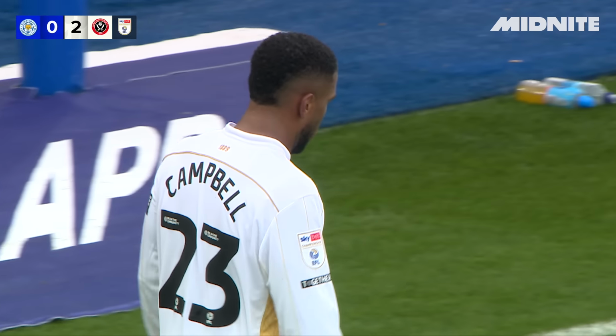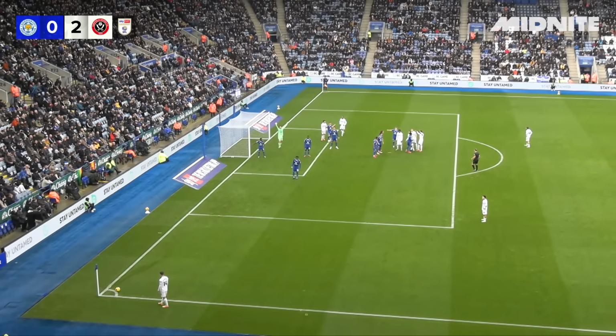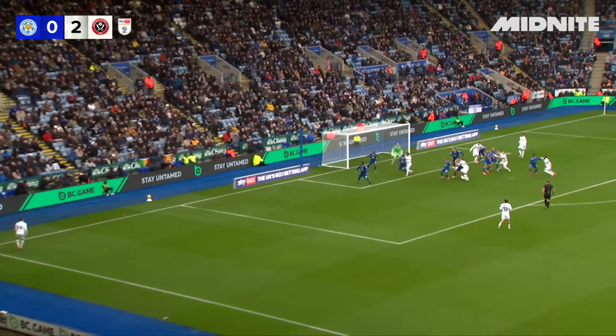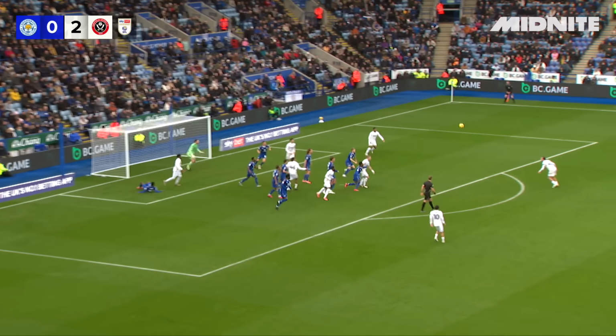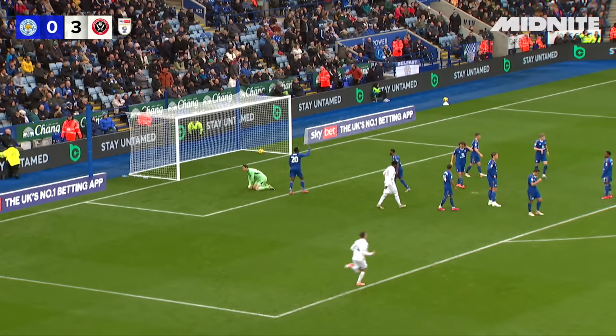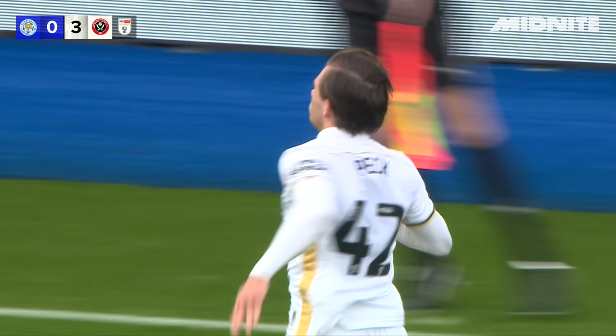Corner far side. Blades corner from the left-hand side. It's going to be Burrows with an outswinger. Dinked in. Riedewald's there. It's going to come to the edge of the box for City. Volley from 25 yards.